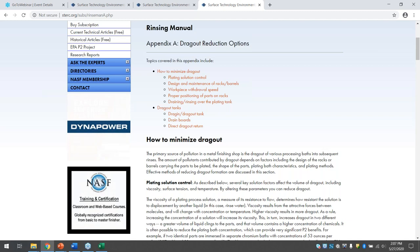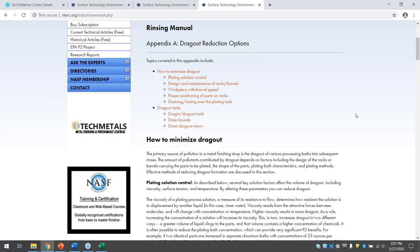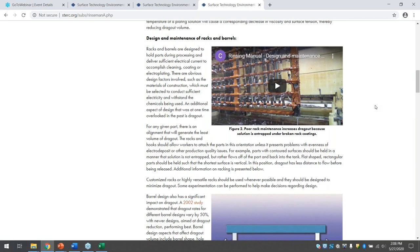And if you would go ahead and scroll down while I talk a little bit about it. What you're going to see here is an in-depth discussion of this topic, but you're also going to see a multitude of graphics and video. And these are instrumental in helping to understand the concepts that are presented here. There is no hard copy of the rinsing manual. It's just this online version. But this allows us to take advantage of multimedia and links to related resources.